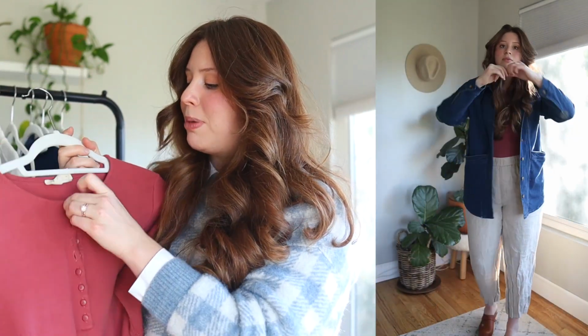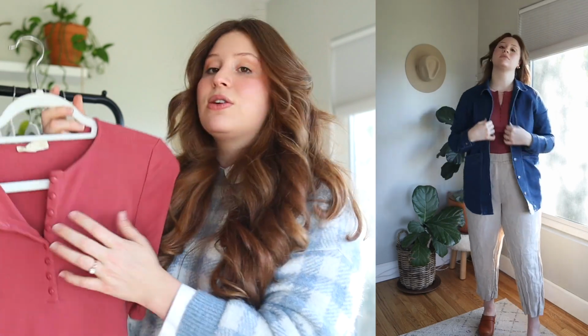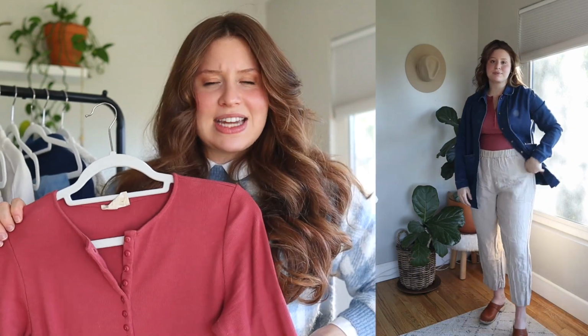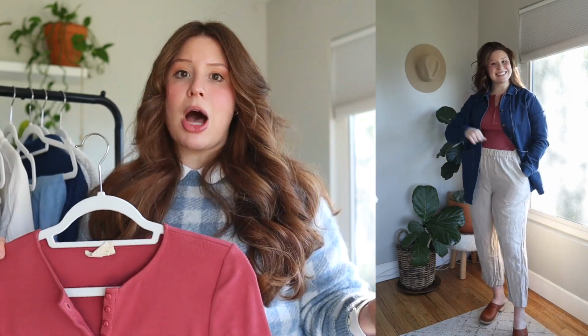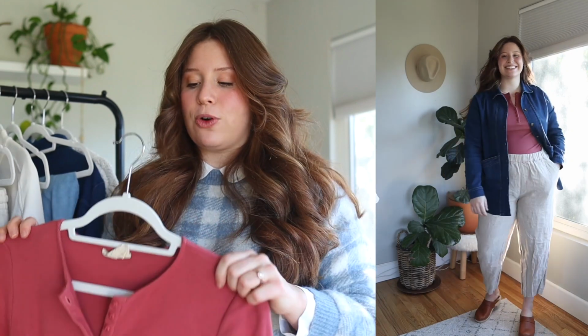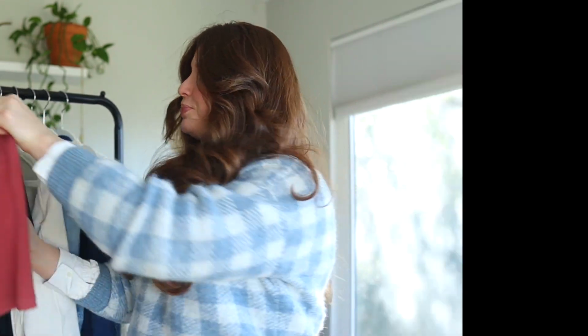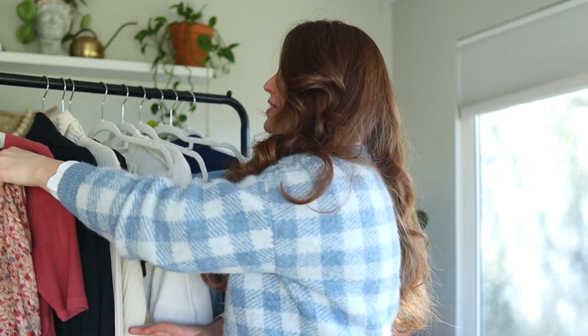It has these beautiful buttons in the front, and it's also this beautiful color. It feels very, I don't know, very chic, and it's tight, so I can pair it with a looser bottom, which also makes for a really nice look. So I like this shirt a lot, clearly, because it's in my most worn list.